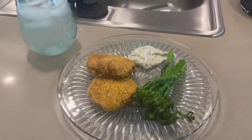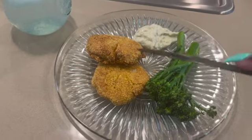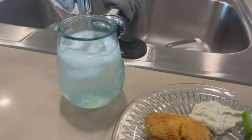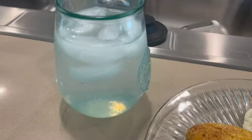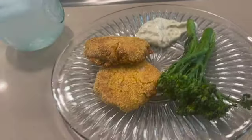There it is, guys. So I have my broccoli, my salmon croquettes, and that's tartar sauce. And this is like Pellegrino with lemon juice. Healthy meal. Thank you, Tracy.